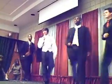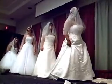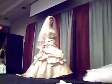A big hand for their beautiful model. TNT photography booth to get their picture taken. Once again, I'd like to have a big hand for all these beautiful brides.